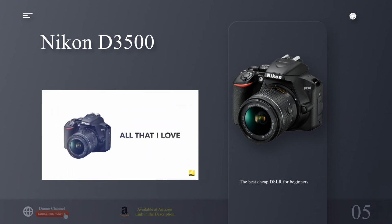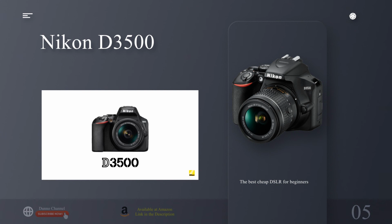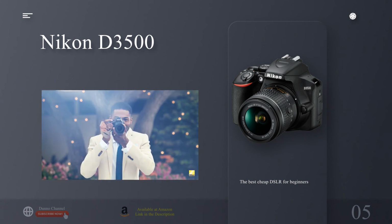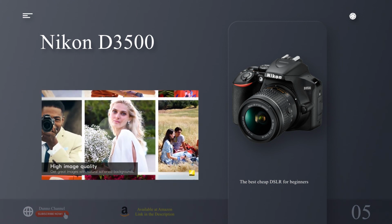As an entry-level model, the D3500 has a simpler menu and control scheme compared to pricier Nikons. That, combined with the low price, makes it an excellent option for first-time DSLR buyers, with potential to grow into a more advanced camera down the road without starting that lens collection from scratch.